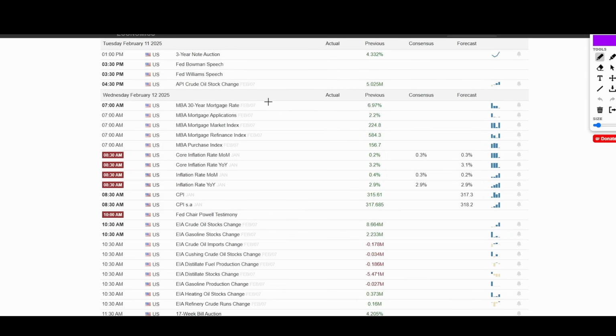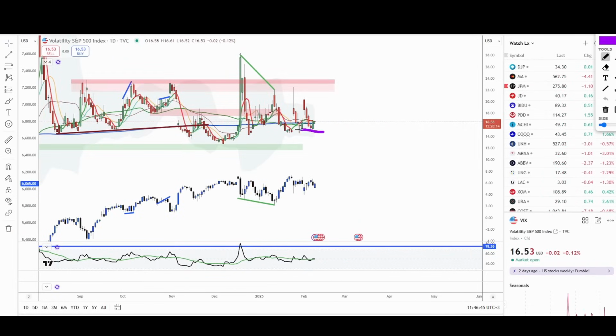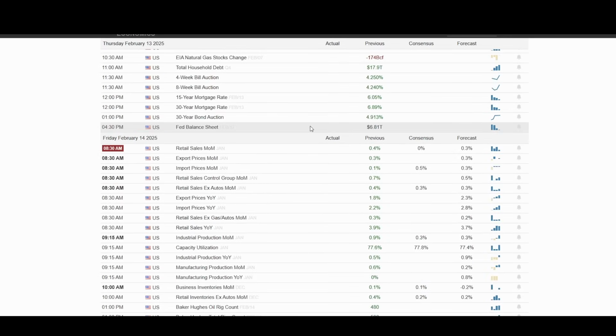So the biggest and most important volatility event is going to be Wednesday. If we finally get a decent report on inflation, then they'll be looking for the VIX to finally break these lows. That'll be the signal for significantly higher highs from here, at least for a couple of weeks before we get that large correction. Thursday, we get PPI. Friday, we get retail sales. So a lot of data coming up this week.